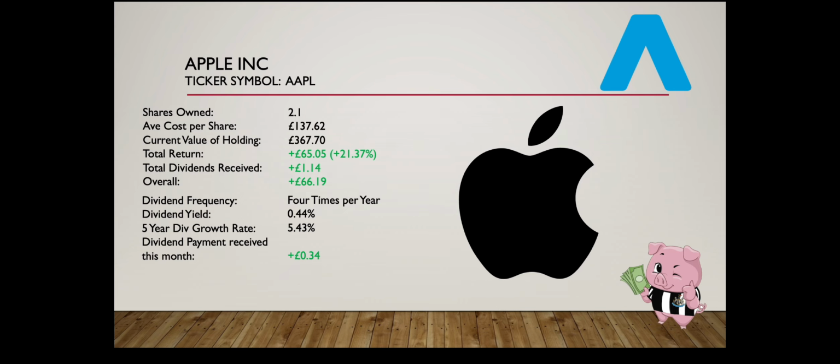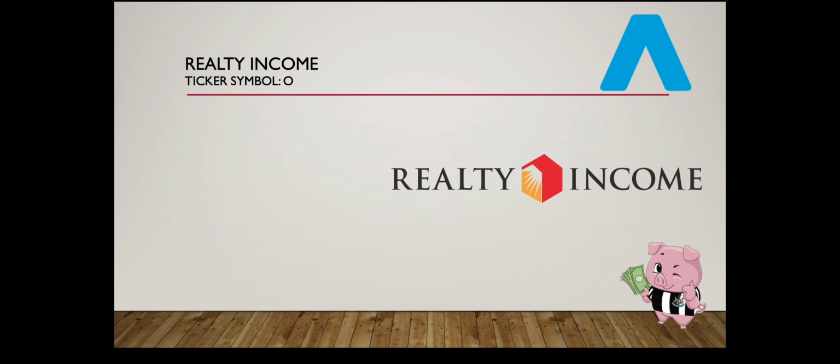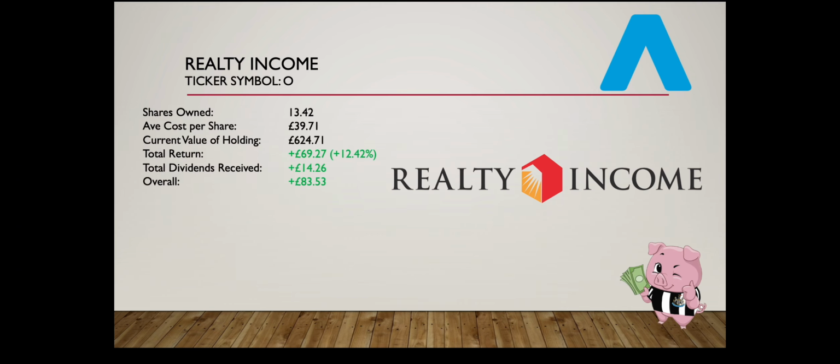However, Apple's 5-year dividend growth rate is on the slightly lower side because they've been buying back a lot of shares as of late, so I would really like to see them increase this growth rate over the coming years. I did receive 34 pence from them this month, bringing my overall August total to £54.55.